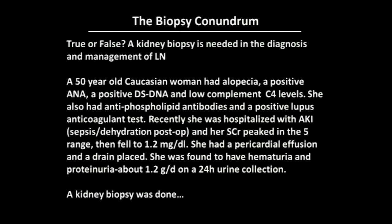Okay, the biopsy conundrum. The kidney biopsy is needed in the diagnosis and management of lupus nephritis. Who thinks that's true? Two, three, okay, a handful of people. The rest are sleeping or, okay, well, Tumlin, because he biopsies normal people.